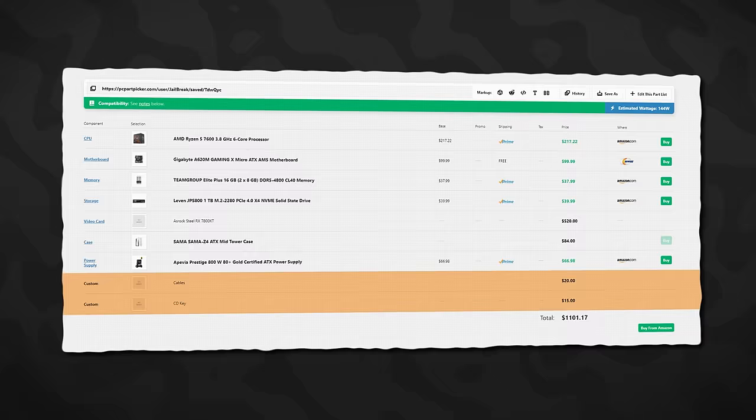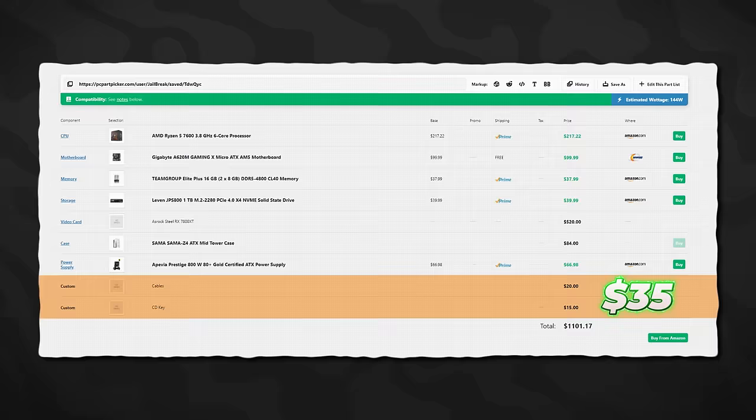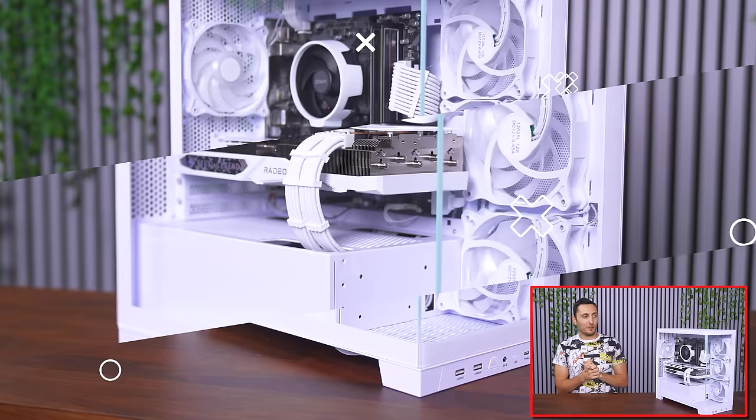This entire build will cost you just over the $1,100 budget, but that is including the white power supply cable extensions and the CD key, which totals $35 together. However, these are optional, so if you remove them from the parts list, the total is actually $1,066.17 at the time of making this video. But you already know, your boy EdSource loves a good looking system, so I couldn't pass up the cable extensions.